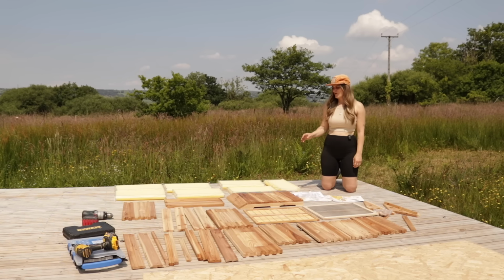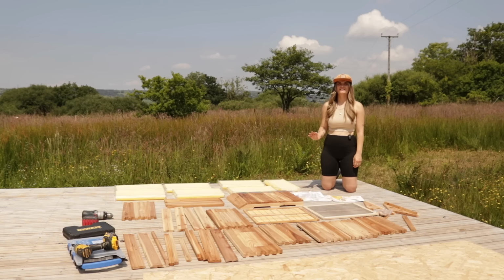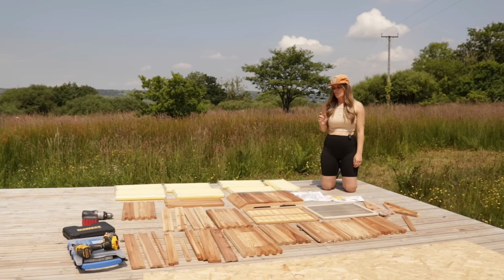So we're just getting ready to put our first beehive together. We've done a lot of research to try and figure out which would be the best style of hive for us to go for. We watched so many YouTube videos and we came across Black Mountain Honey, who's in North Wales, and he did a review on these automatic beehives, and we thought these were such a good option for us as complete beginners. We love that we don't need to invest in any additional extraction equipment because they have the automatic flow option on it.